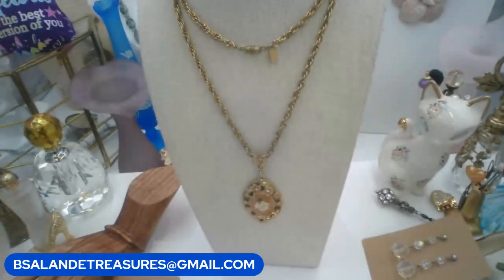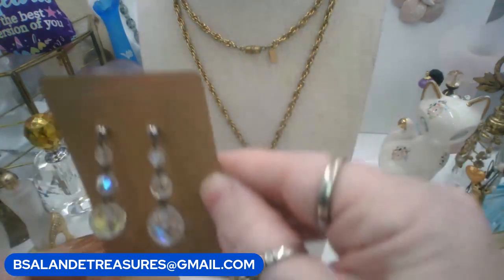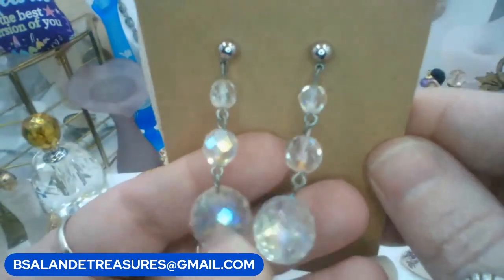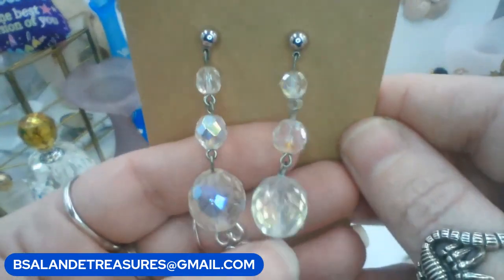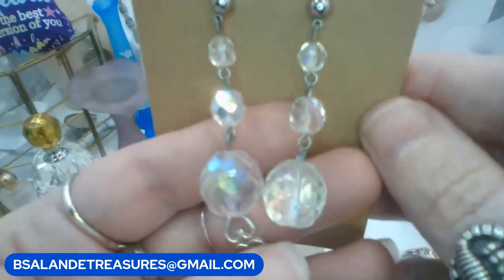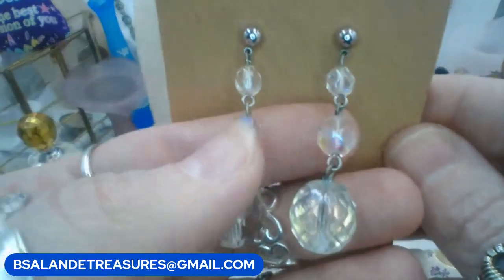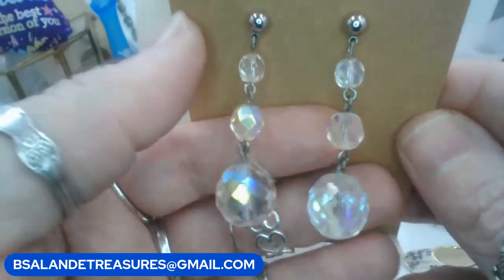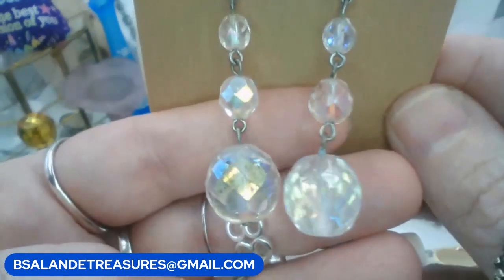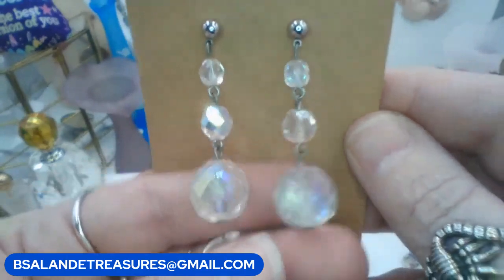All righty. All right, let's start off with some more earrings. So I have some pierced AB crystal earrings. So we'll call these AB dangle, keyword AB dangle. And these are an $8 buy it now for pierced ears. And they graduate. They go larger to the bottom. Really pretty. Faceted AB crystal. Okay.